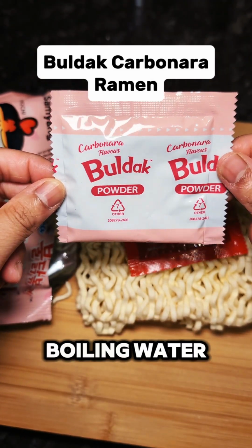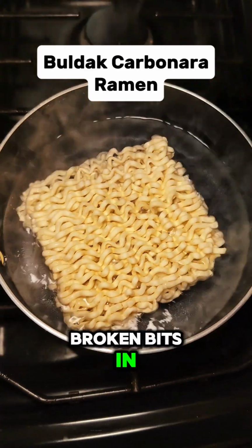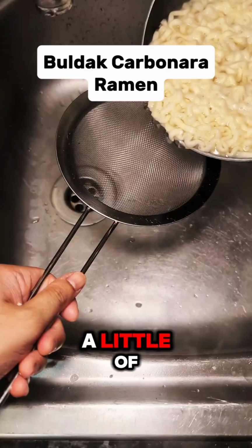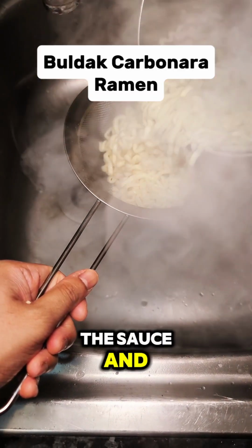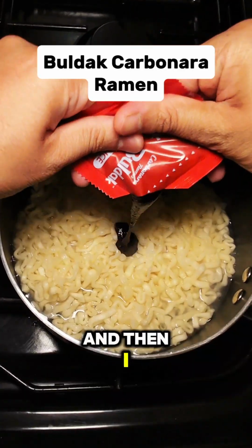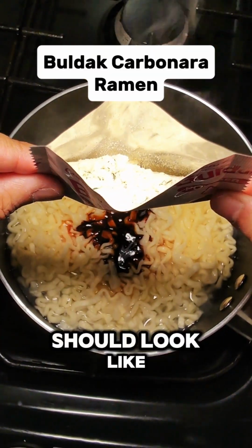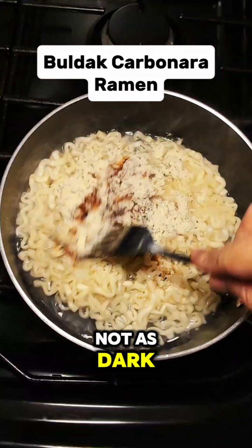Add the ramen into boiling water, make sure you put the little broken bits in too. Cook for a few minutes until the ramen is cooked. Now drain the ramen, but make sure to leave a little of the water still in the pot. Pour in the sauce and the cheese powder. Give everything a mix, and then I added in some more cheese because you can never have enough cheese. After a final mix, the sauce should look like an orange-red color, not as dark red as regular buldak.